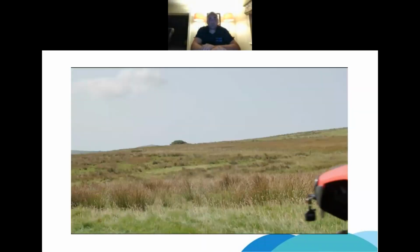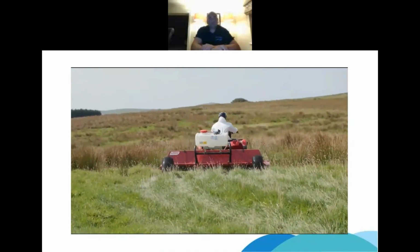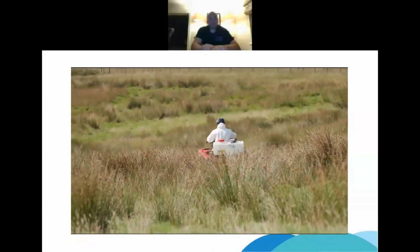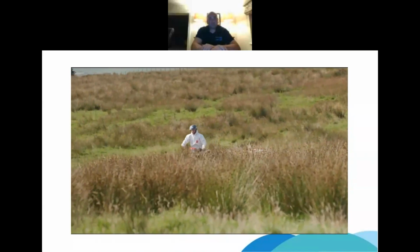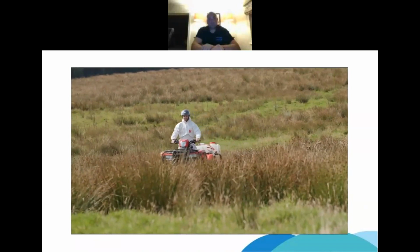I find that it's an easy machine to set up and use. It's also cost effective because you're only applying the chemical to the rush rather than spraying it across the entire field. It's a machine that can be used in different weather conditions, for example when it's breezier compared with a boom sprayer. And also you're just applying the chemical to the target plant rather than across the entire field, so you're avoiding any damage to the grass sward such as the clovers and helping to maintain the biodiversity.